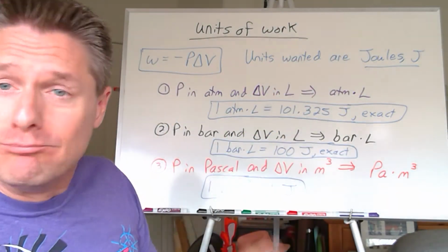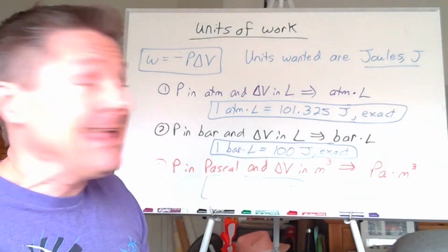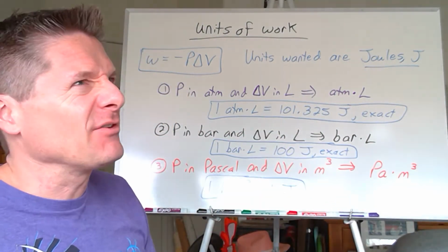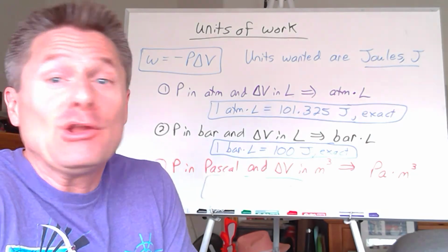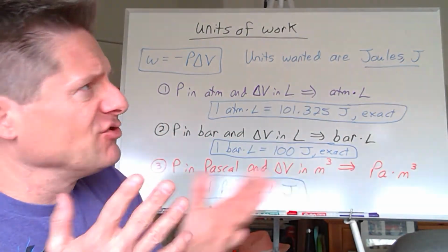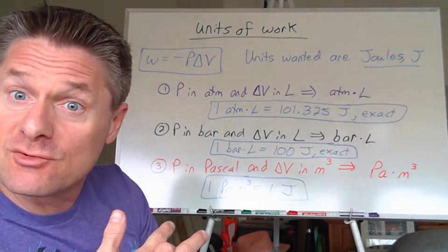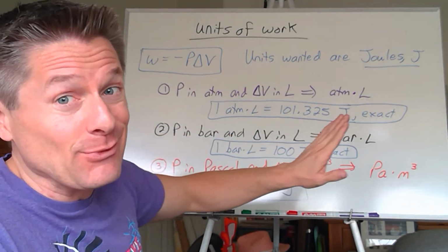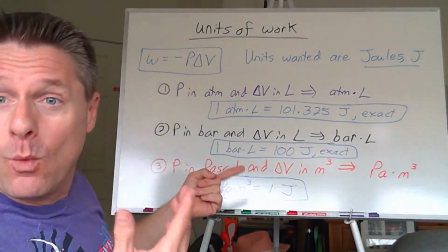But the unit of work that almost everybody uses today is the joule, right? Calories back in the past. You might get ergs and British thermal units and some weird ones, but we're going to focus on the joules. Which is a kilogram meter squared per second squared. But when we do this equation, we're not going to get joules, my friends, depending on what your units are.